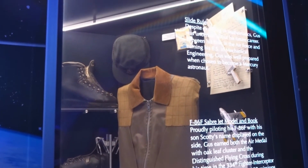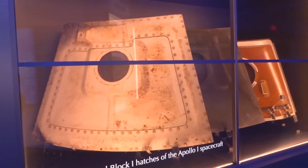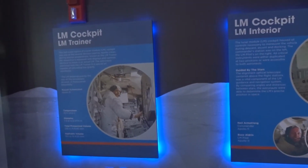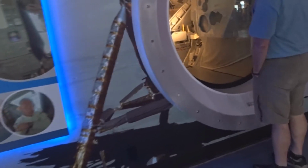This was how we moved around in space. Oh wow. On ABC. Color coverage of Man on the Moon. Alexis, look. Want to see something cool? Sorry. It's okay.